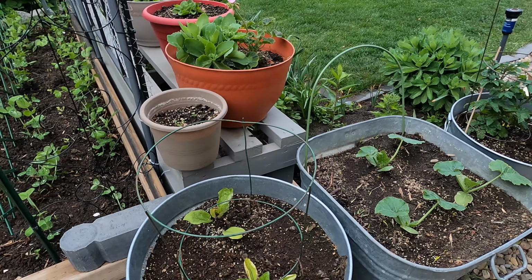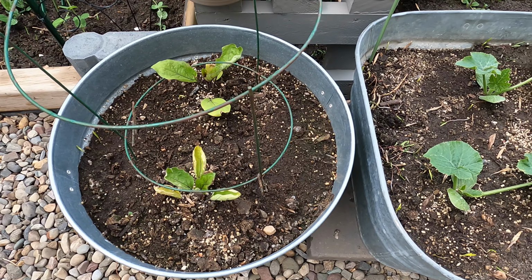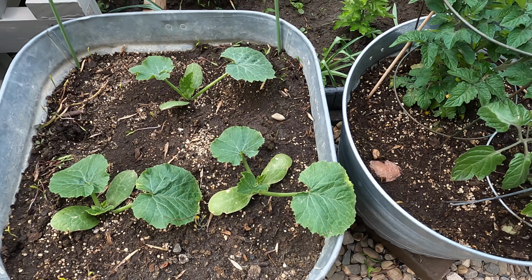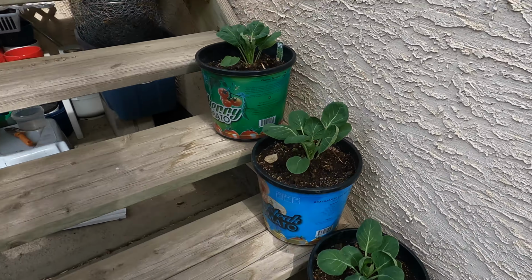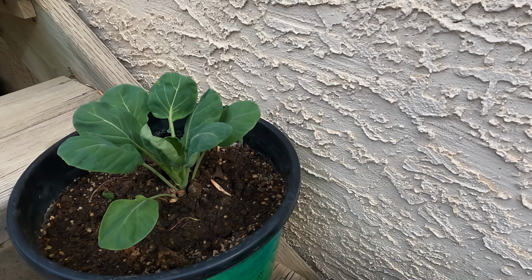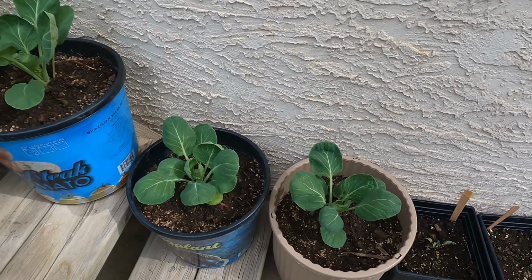And look, my eggplant is not doing good, but I hope it will be fine. There's my zucchini and my tomato. And here are my, yay, look at this one, my Brussels sprout. They're growing up very good.